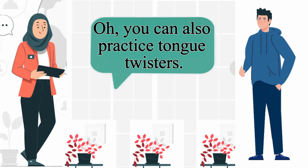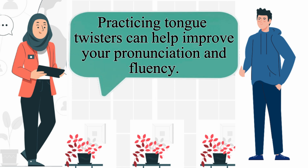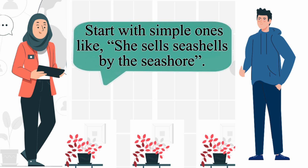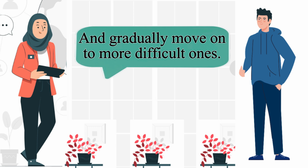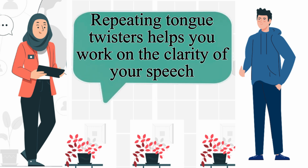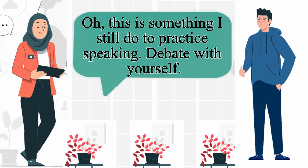Oh, you can also practice tongue twisters. Tongue twisters are challenging sentences that are difficult to say quickly because of similar sounds. Practicing tongue twisters can help improve your pronunciation and fluency. Start with simple ones like, "She sells seashells by the seashore," and gradually move on to more difficult ones. Repeating tongue twisters helps you work on the clarity of your speech and makes your mouth more flexible in producing different sounds. Oh, this is something I still do to practice speaking.